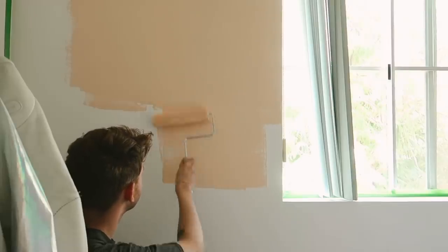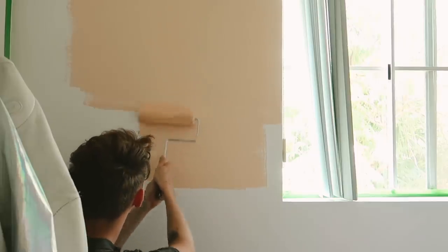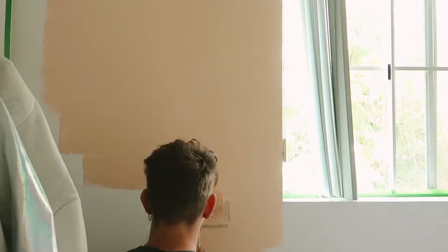So painting is pretty self-explanatory. Just watch what I'm doing. As most of you guys know, I say that about everything in the world, but I'm just giving this a coat of the Cactus Bloom paint color.